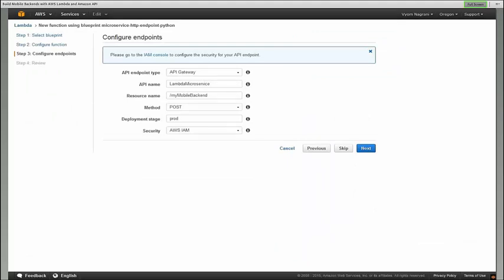Step 3 in here is where you define the configuration for that RESTful HTTP endpoint for the Lambda function. Now behind the scenes, this is actually creating an API deployment on the API Gateway service with these configuration details. You can enter the name for the API and it will create a new API for you. Alternatively, you can select an existing API, that's what I have done, and it will create a new resource for you inside that API.